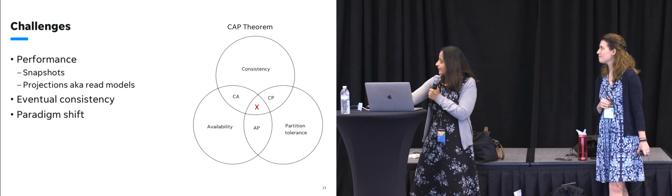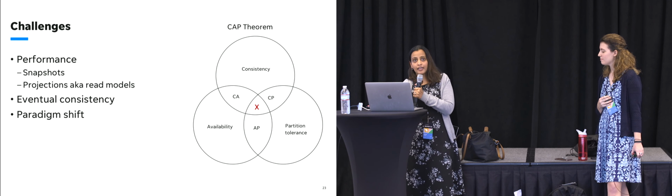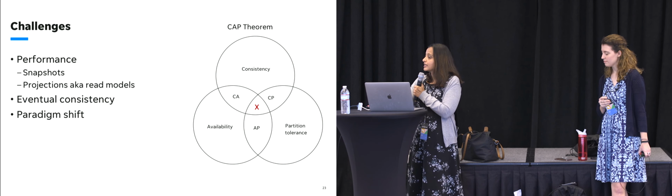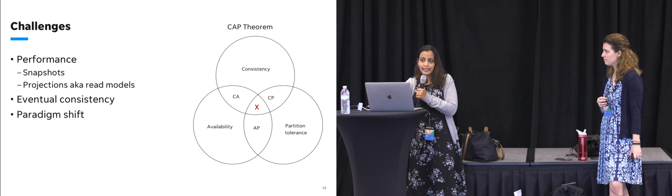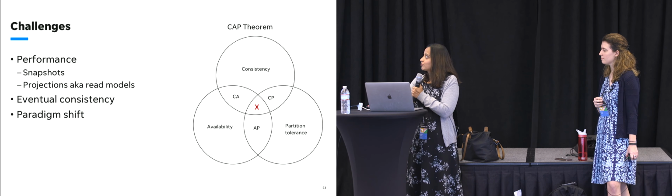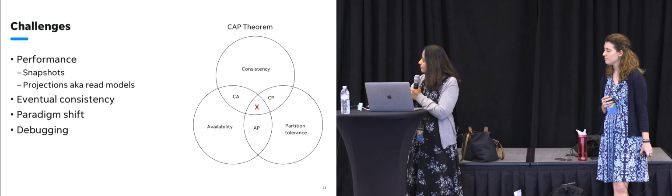Let's talk about the next challenge, paradigm shift. It's a different way of thinking, right? Storing everything in a sequence of events, reads are different from writes, and so on and so forth. It takes some time getting used to. Like if someone new comes on board, it takes some time for them to get onboarded. When I joined, it took me a couple of months to actually understand end-to-end how everything was set up.